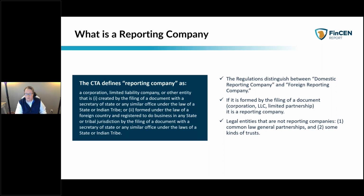Also, trusts are a good edge case. In most states, a trust is something created by private contract. It is not, therefore, a reporting company. One of the exceptions to that rule, however, is the Delaware Statutory Trust. A Delaware Statutory Trust is created by the filing of a document with the Delaware Secretary of State, so a DST would be a reporting company. Now, those are all domestic reporting companies, but the CTA also applies to foreign reporting companies.